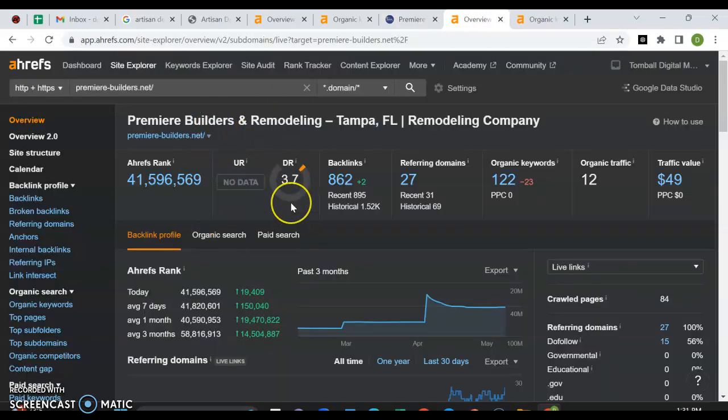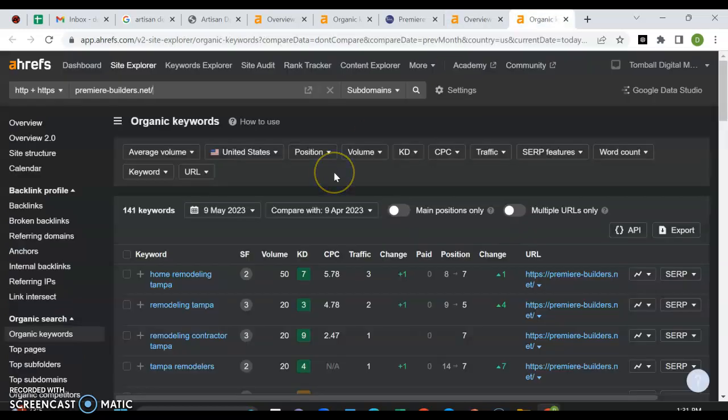So they have no UR and very little of a DR, so they have a bit of a trust rating. Now, again, you can get a really good domain rating, which is how much Google trusts you, like I said earlier, as long as you have good referring domains. Now, they do have 122 different keywords, so let's find out what those are.